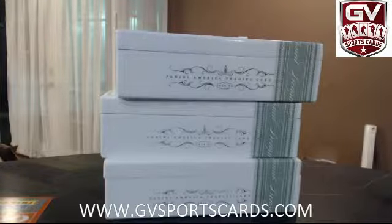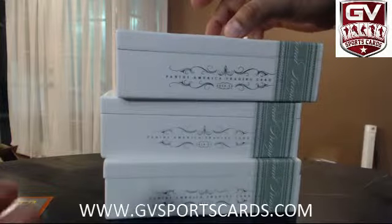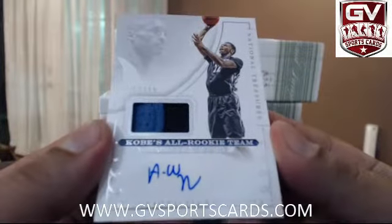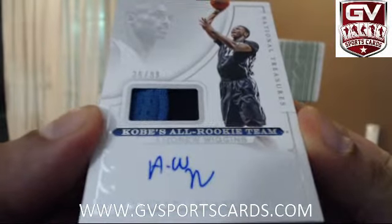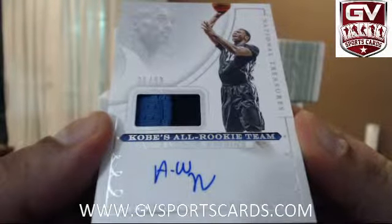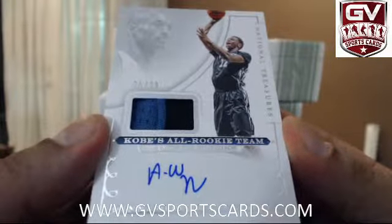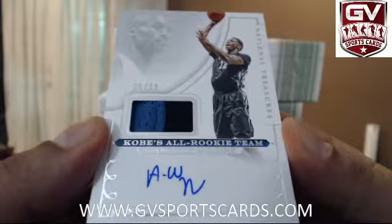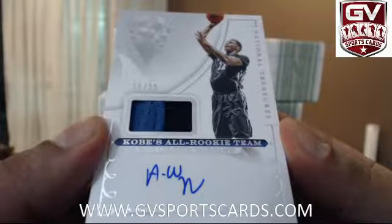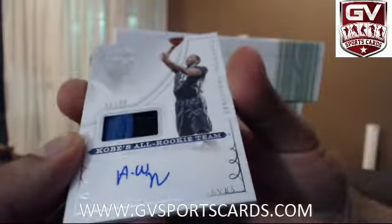And last hit of the break. 36 of 99, Mr. Andrew Wiggins, Kobe All-Rookie Team. Nice hit there. Wiggins coming out with the last hit. 36 of 99. Timberwolves and Sea Panther 21. Nice hit there, man. 36 of 99, two-color patch.